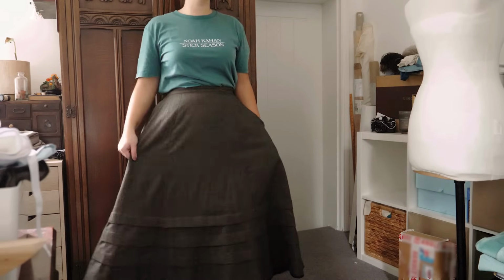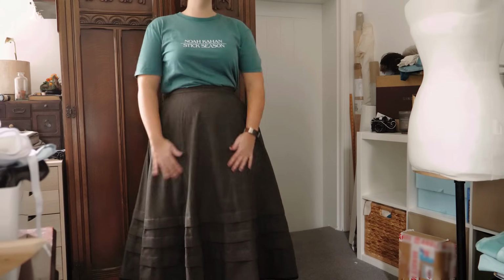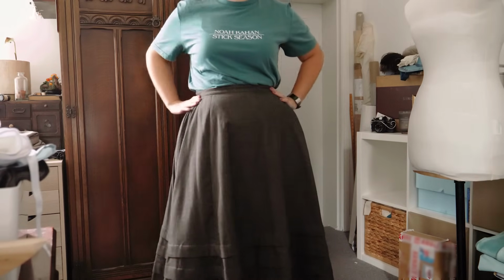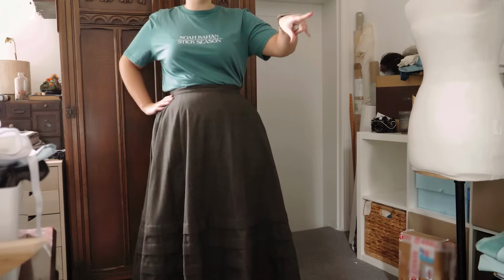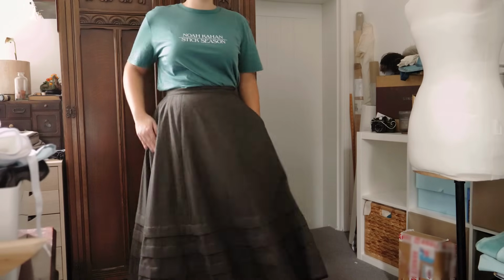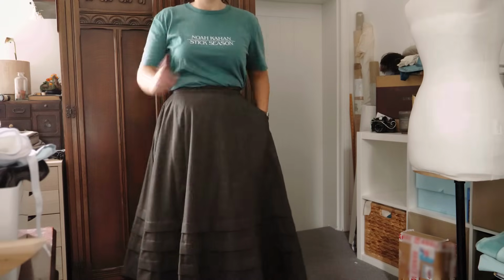But I think it's much more modern, because you can see the way it lays, it has so much volume that it has some circle skirt reminiscence. So maybe I'll meet in the middle and I'll go for the historical 1904 pattern, because it is quite nice. Yes, let's do this. We gotta cut out a skirt today.